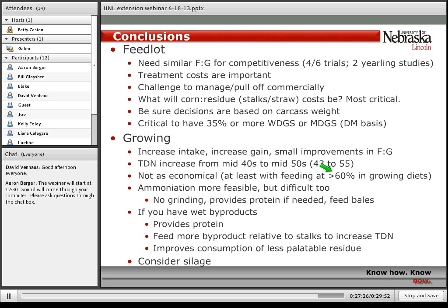So is that completely bleak for growing cattle, or maybe even on the forage or on the cow side? No, there might be some other options that are economical. Ammoniation is one that we think is more feasible, but it's difficult as well. But the benefit in ammoniation, frankly, is you don't have to grind because you're treating it with a gas, and the ammonia helps provide protein needed, and you can feed the bales without grinding.